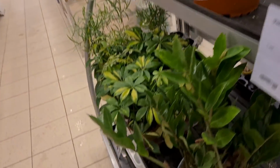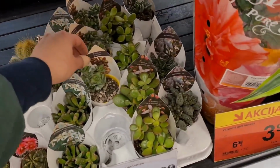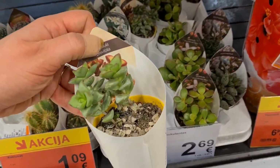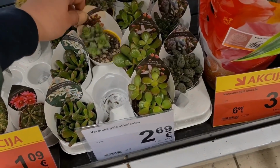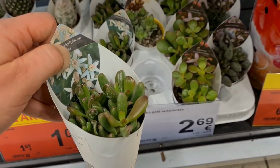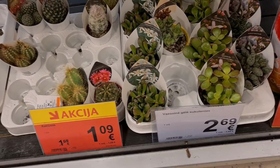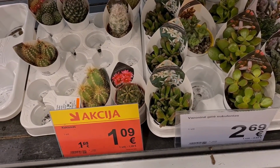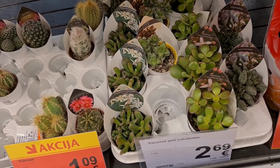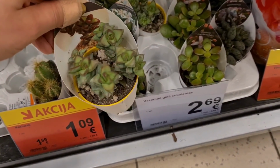Oh gosh. Okay, so for now the plan is maybe to work with succulents and cacti because here are some decent varieties. And prices are pretty low, which is a big, big plus. So I'm not sure about the dish, what kind of dish I'll be able to find, but after finding a dish, I'll probably come to see a little bit more succulents in here.